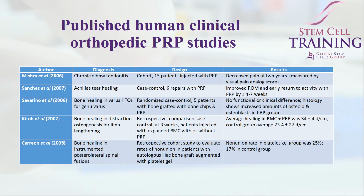To be clear, it's not dangerous. It wouldn't pose a safety concern. It's more that there would be no reason to do an extra step of collecting the platelet-rich plasma. So for an IV treatment, we would only resuspend the cells in saline.